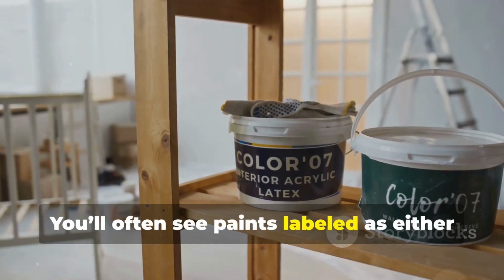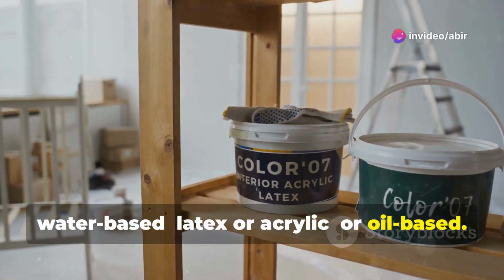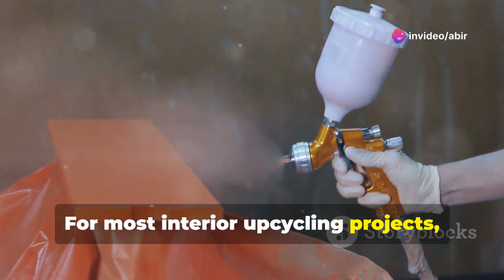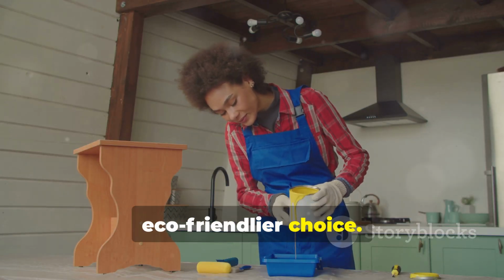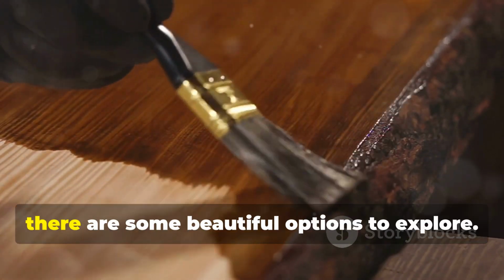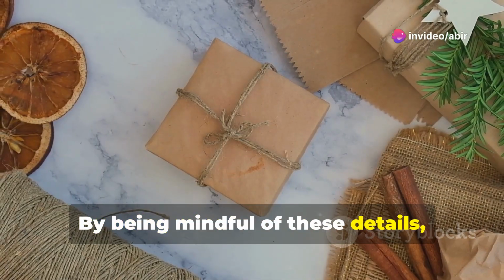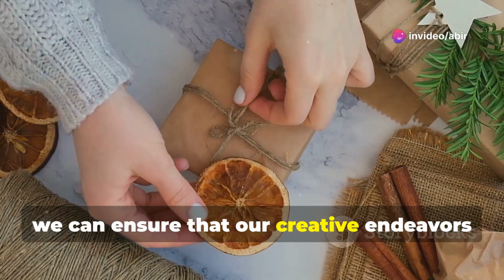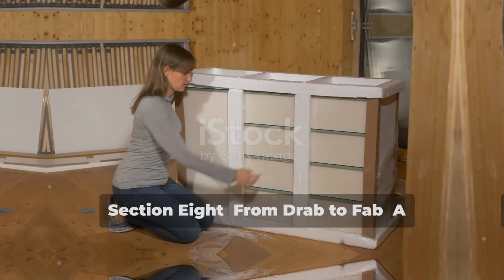You'll often see paints labeled as either water-based, latex or acrylic, or oil-based. For most interior upcycling projects, water-based paints are a wonderful, eco-friendlier choice. If you're looking for truly natural and traditional finishes, there are some beautiful options to explore. By being mindful of these details, we can ensure that our creative endeavors are as kind to the earth as possible, from start to finish.